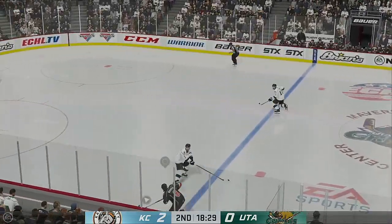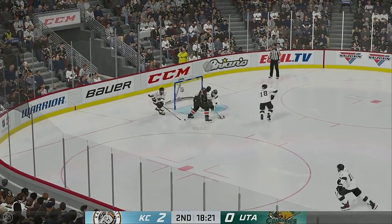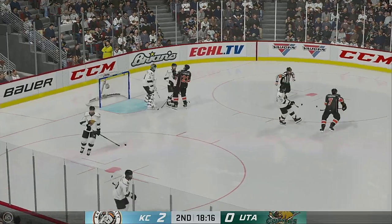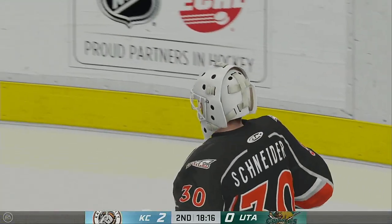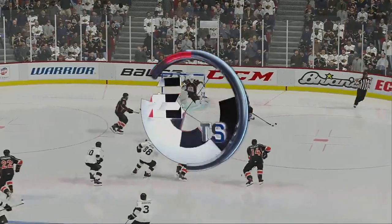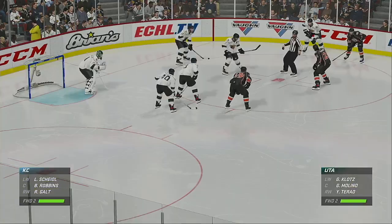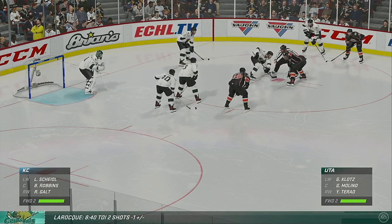Along the wing up the neutral zone. The Mavericks take it along the wall. Almost lost the puck, but hangs on here as play continues. And the goalie covers up for the whistle. That's a dangerous scoring chance, but the goaltender makes a great save as he's able to snuff it out. Kansas City's got the lead here early in this second period. Their offense has been clicking on all cylinders thus far.